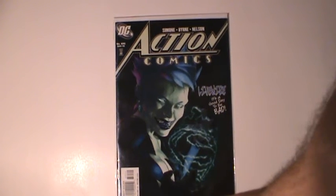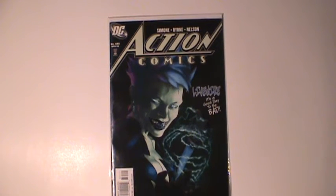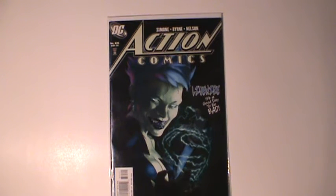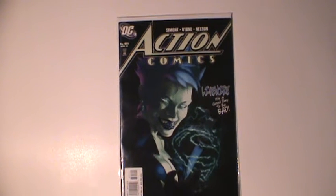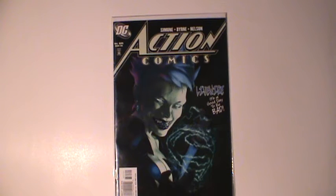Huge haul, lots of books, not a lot of cash. Okay, there might have been one pricey book in there, but that's about it. The rest of these didn't really cost me a whole lot of money at all. So I'm going to start with this one. I'm trying to line up my camera here.